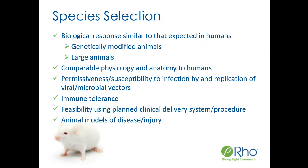Species selection is quite important, as it is for all toxicity testing, but for gene therapy testing, the biological response in the animal model that you're using in your tox studies should be similar to that expected in humans. You may be using genetically modified animals and/or large animals in order to have comparable physiology and anatomy to humans. Typically only one species is used, and oftentimes the only relevant animal model is a model of disease or injury, in which case you can incorporate some safety endpoints into your proof of concept studies. And I'll show you an example of that.